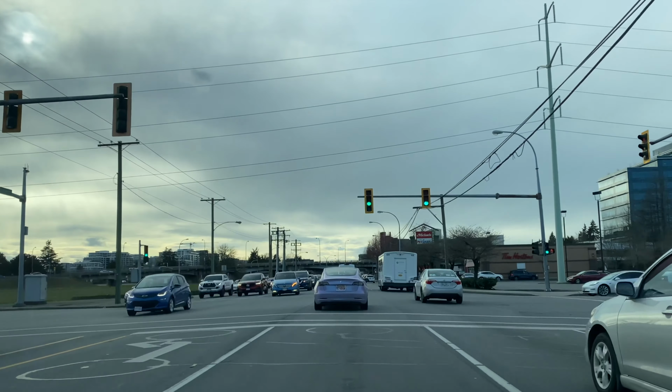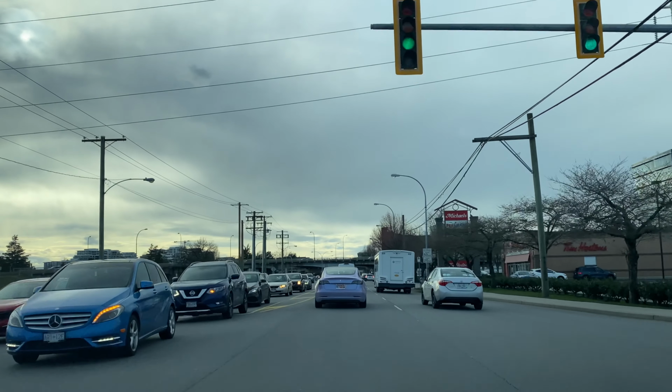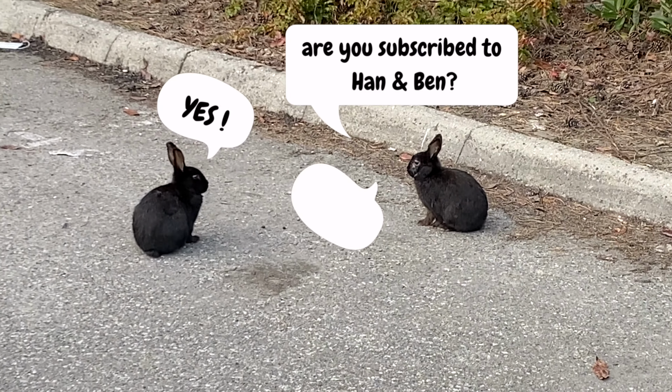Once we finished up at IKEA, we decided to head out and find some food. We also saw this really pretty Tesla. When we got to the parking lot of where we were eating, we also saw some really cute little bunnies.